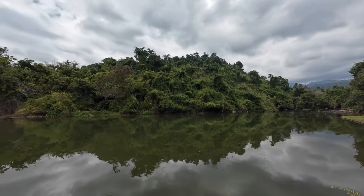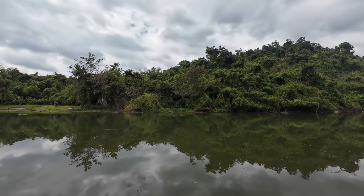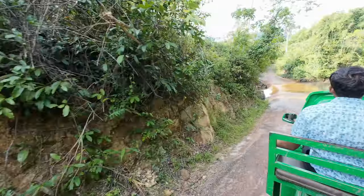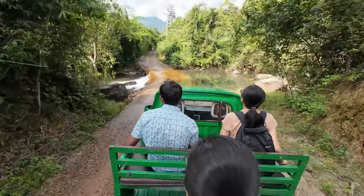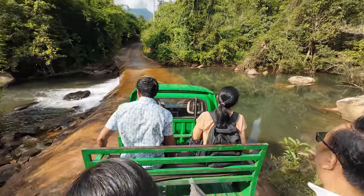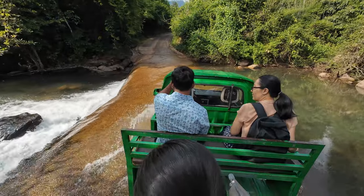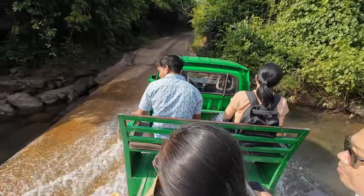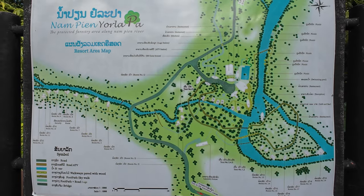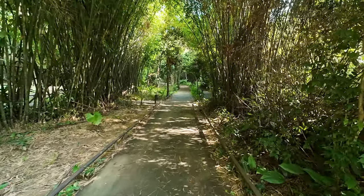Good morning, everyone. We just parked our car and now we are waiting to take the trolley to the resort. Here we are. The path is very narrow, so I think it's one trolley at a time, and soon we'll be here at the resort Nam Pian Yolapa.